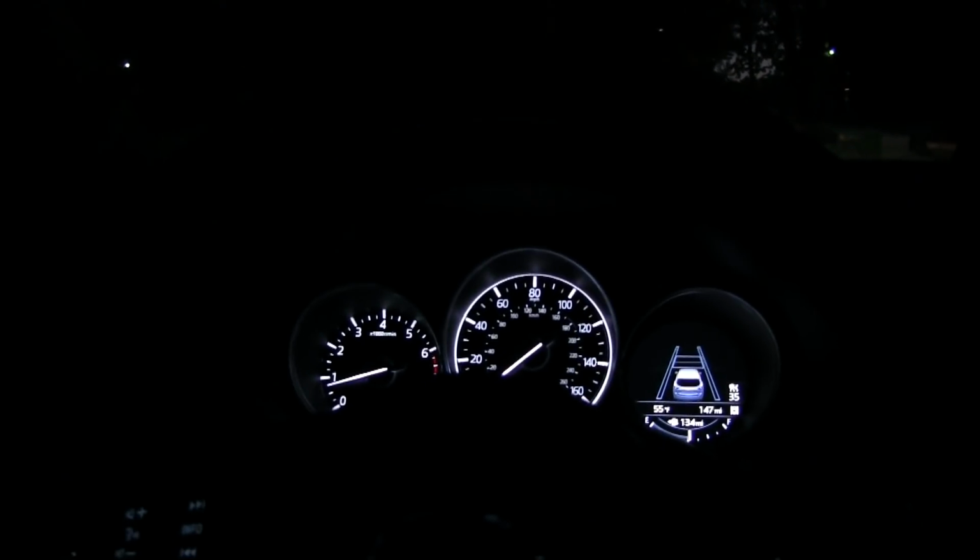Now, as you know, some other things to think about: ambient lighting on the interior. Again, this is a GT. This is a Grand Touring, right?